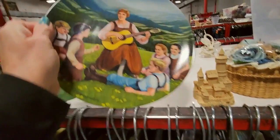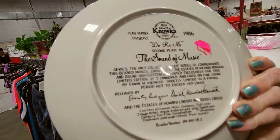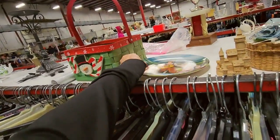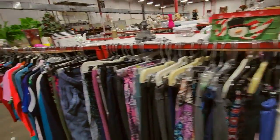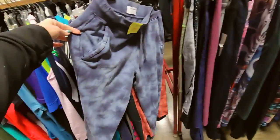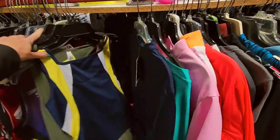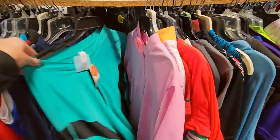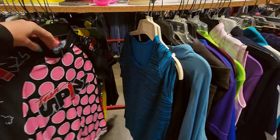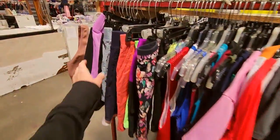Here we have a decorative plate from The Sound of Music. Do, re, mi from The Sound of Music. I think that said 1986. And we have these are like the exercise pants. I did look through there, but I didn't buy anything. And some workout type tops, long sleeve and short sleeve. Very colorful. And some shorts too.